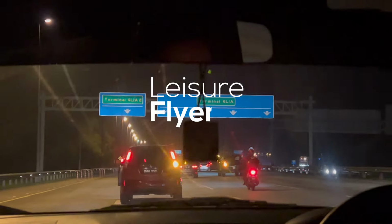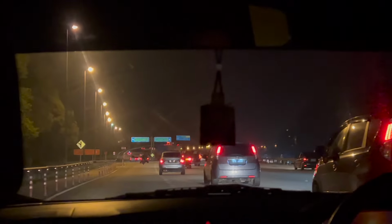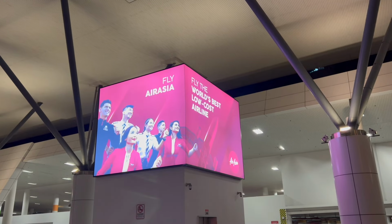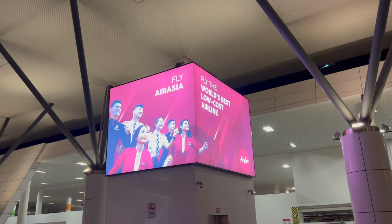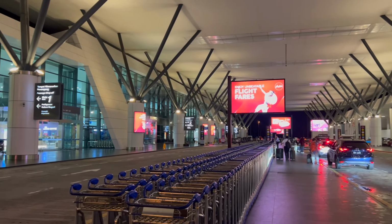Is it possible to get a premium business class experience from a low-cost carrier? Well, I decided to find out by booking a flight from Kuala Lumpur back to Sydney on board AirAsia in their premium flatbed cabin for less than $800.